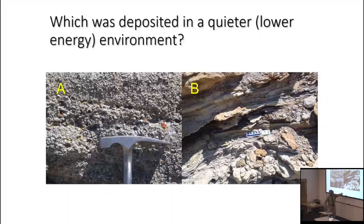This is not directly at the side. Okay. I'm looking at it sort of obliquely. If I looked at the side, all those layers would be really flat. Okay. So given that information, does anyone want to change their vote? Who votes for A? Who votes for B? Okay, the answer is B was in the quieter environment.